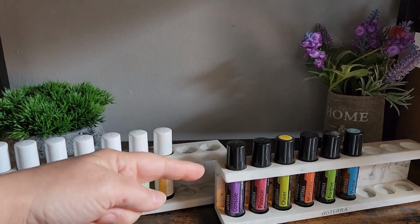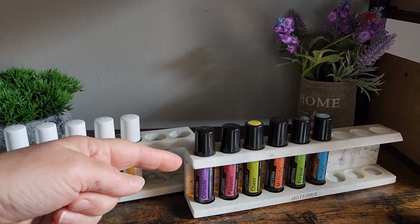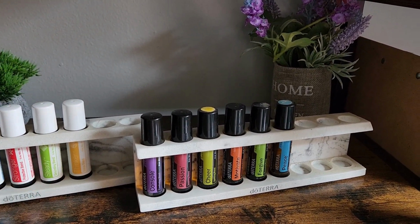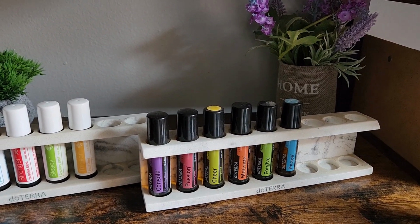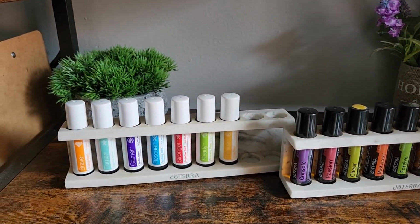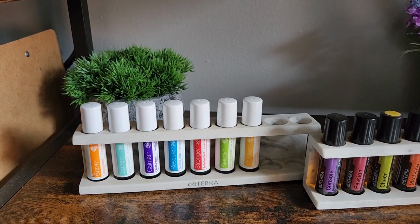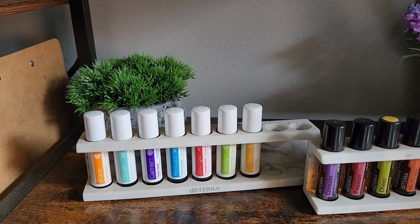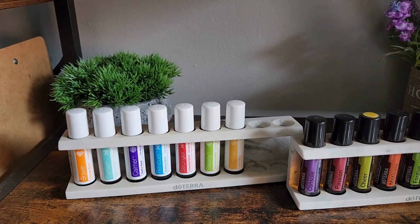Now with the emotional aromatherapy line, doTERRA does offer these in 5 ml bottles, so they can be added to a diffuser and diffused continually. We do not have that currently with our children's line. However, we can easily help pair them with some other essential oil blends that doTERRA already has.